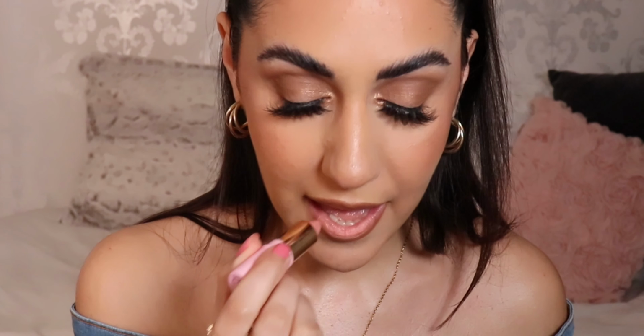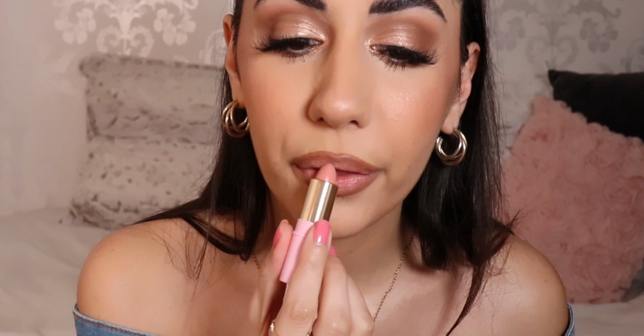This is what the lip liner looks like on its own. And then with the lipstick, I love this one because it adds a nice pinkish nude to it. But something really soft and light, I am obsessed with this color. And that's the first lip combo.